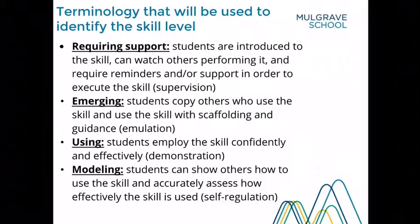Emerging: students copy others who use the skill and use the skill with scaffolding and guidance. So now they're watching others do it and then they'll follow that, but they're not quite that independent learner yet on those skills. Using: students employ the skill confidently and effectively so they can demonstrate it. Modeling: students can show others how to use the skill and accurately assess how effectively the skill is used.